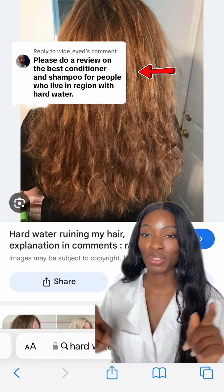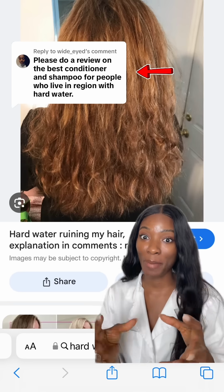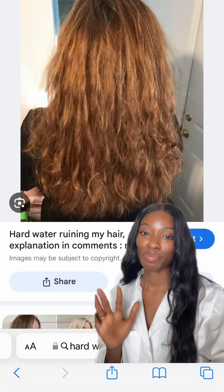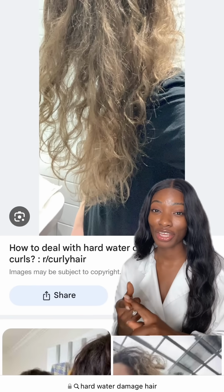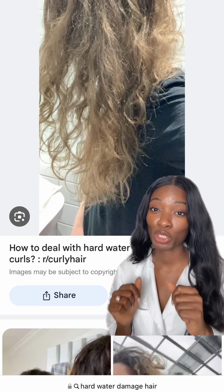Most moisturizing shampoos actually make your hard water damage worse by adding conditioning agents that trap minerals in your hair shaft. What the hell is hard water damage? It means your hair becomes dull, super dry, and brittle because mineral deposits like iron, calcium, magnesium, and copper coat each hair strand and block moisture from getting in.